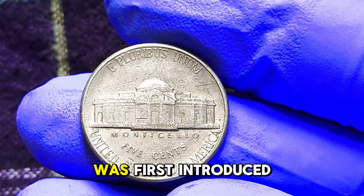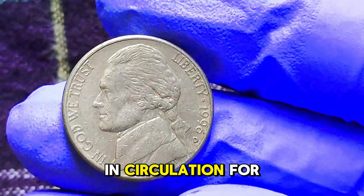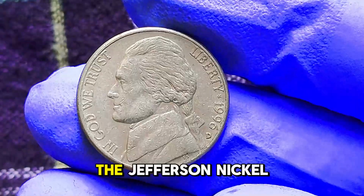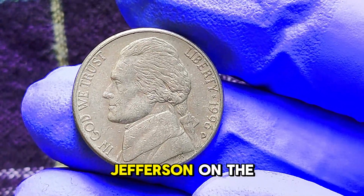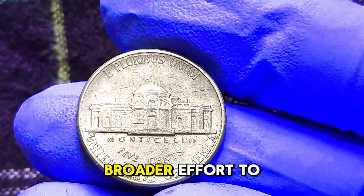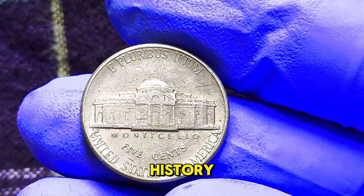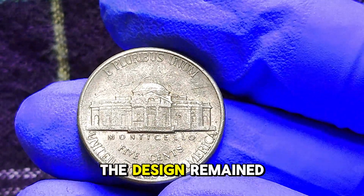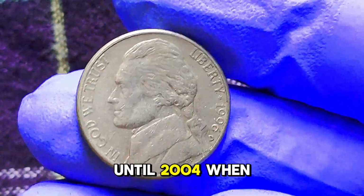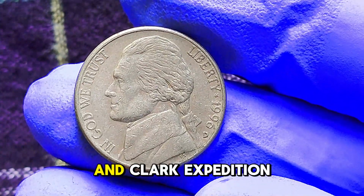The Jefferson nickel was first introduced in 1938, replacing the Buffalo nickel, which had been in circulation for 25 years. Designed by artist Felix Schlag, the Jefferson nickel featured a portrait of Thomas Jefferson on the front and his home, Monticello, on the back. The coin was part of a broader effort to modernize U.S. coinage while honoring important figures in American history. Over the decades, the design remained largely unchanged, with only minor adjustments until 2004, when a new series was briefly introduced to commemorate the bicentennial of the Lewis and Clark expedition.